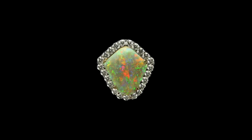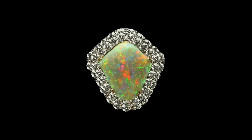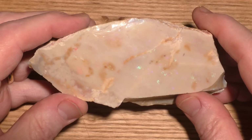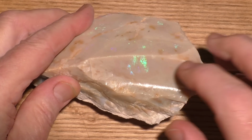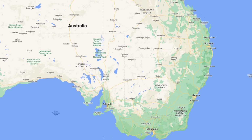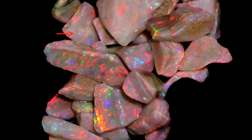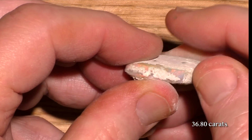At Pulitzer Opal, we are very serious about providing the most pleasurable viewing experience possible, and our team of opal professionals anticipated that this huge matrix opal might not treat, and so we acquired this 36-carat piece of seam opal from Mintabie, South Australia, a place that once produced some of the finest opal in the world, but is now essentially closed. But this piece is so small.